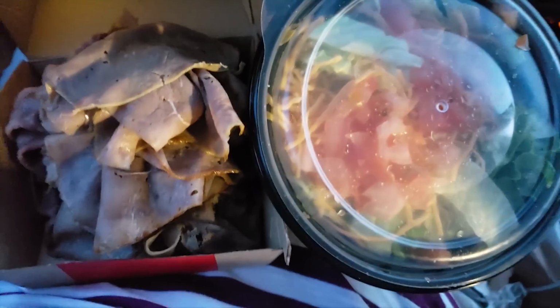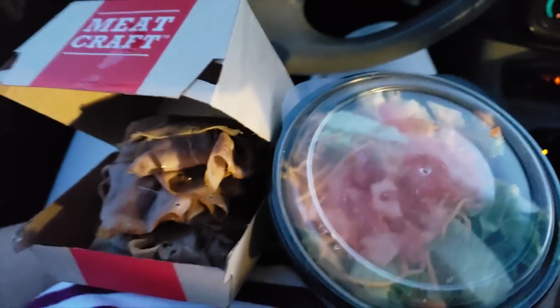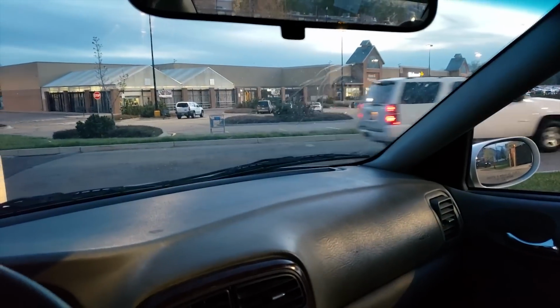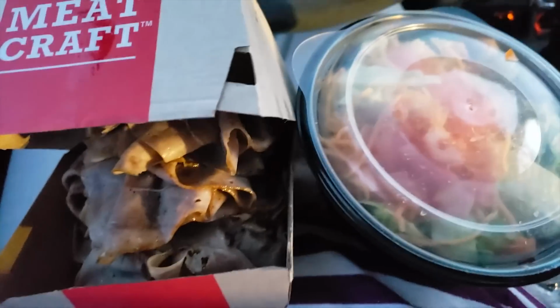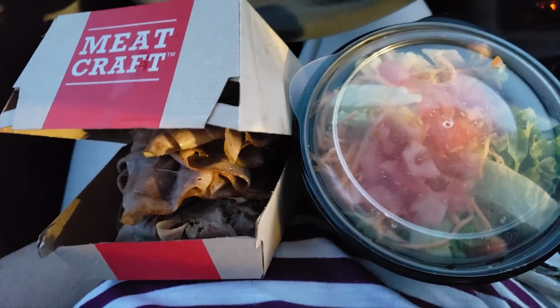Okay, so this is what I'm going to have for my meal too. Sorry about the bad lighting, but it is actually dark and I'm underneath a street light out here in front of Walmart. Okay, so I have the half-pound roast beef from Arby's and a side salad with ranch. And that's going to be my last meal of the day.